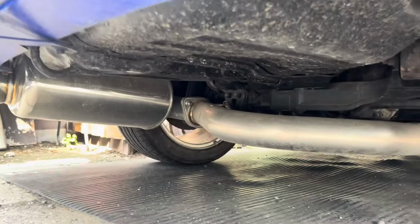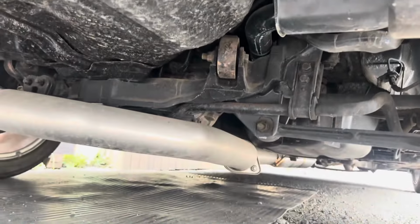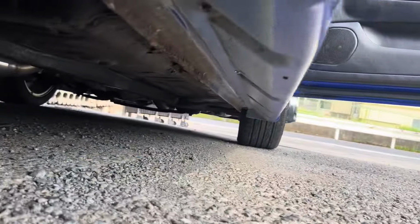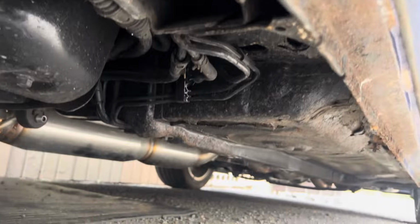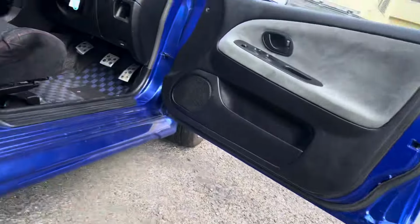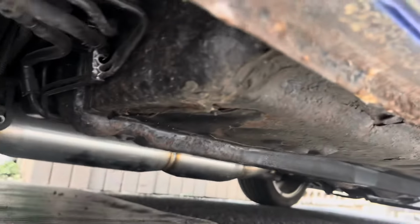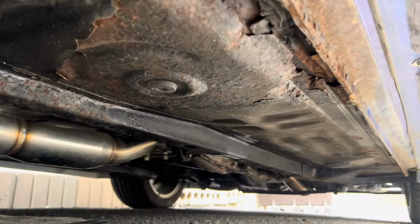Wow, full exhaust. Dang. I'm looking on the road. Oh no.